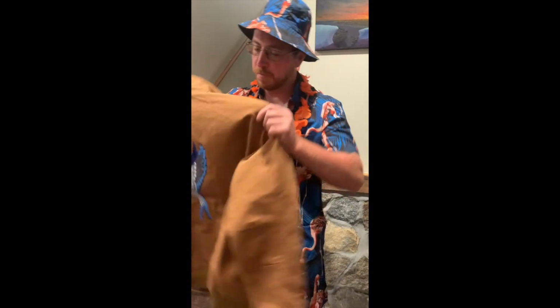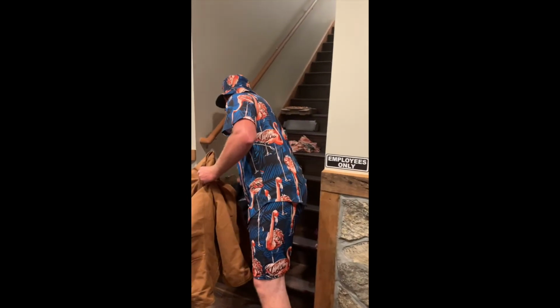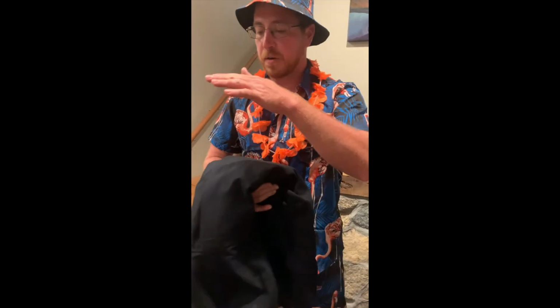We have them in our tobacco brown, as you see here. This one's a medium. So this is a jacket I would wear at the medium. Black. Awesome. So normally I would wear a hoodie underneath mine for a medium.